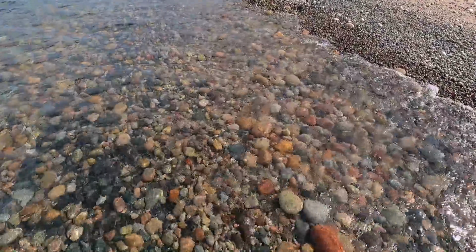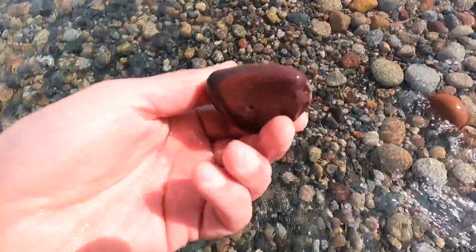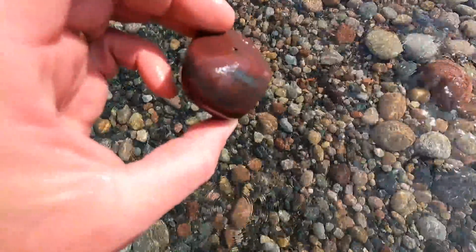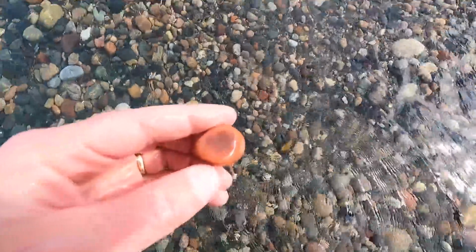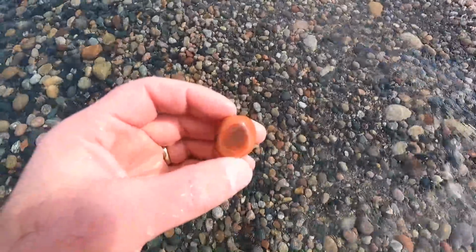I think I see a piece of banded iron formation down here, maybe, or maybe it's just jasper. That might be hematite in there. I've already picked this rock up, but boy, that caught my attention. It's just quartz, but it sure looked like something interesting under the water.